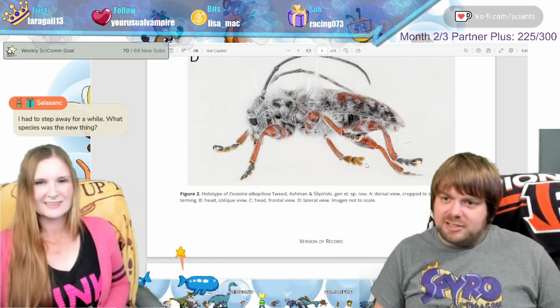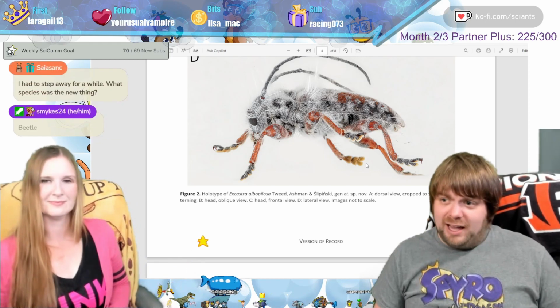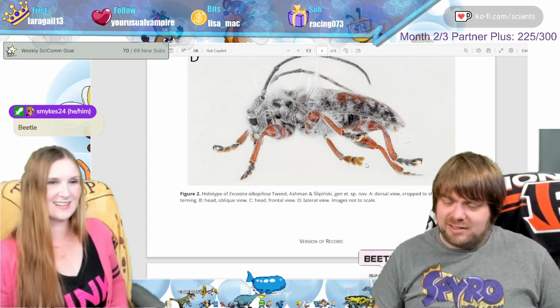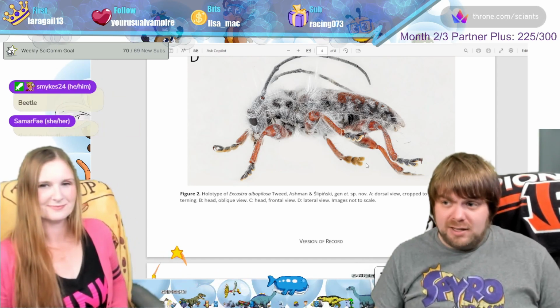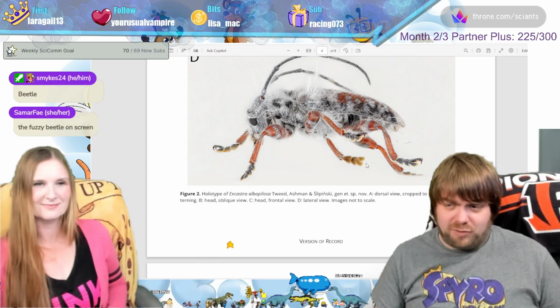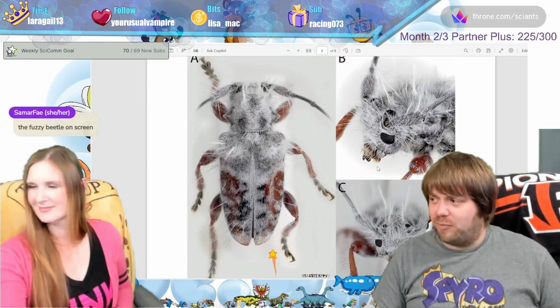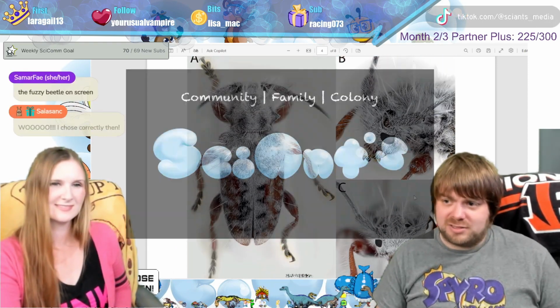This is a species of beetle, and it is not infected with a fungus. It is just naturally this hairy. Yeah. And the idea is maybe, as a hypothesis put forth, that the beetle fuzz is meant to protect the animal from predation because maybe the predator thinks it's also infected.